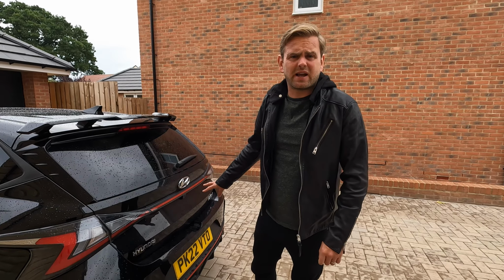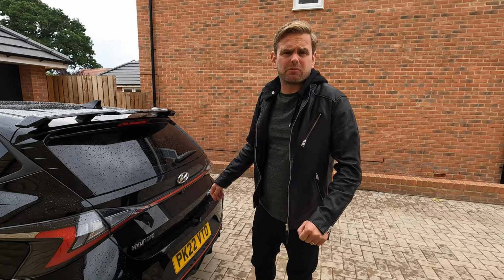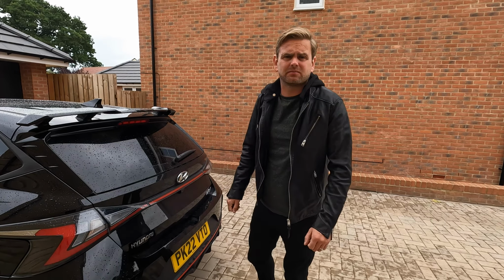Now, the rear view camera is great, but when you're driving along, the camera gets dirty and it's not covered. So when you pull up somewhere, put it in reverse, sometimes you can't see anything and you have to get out and give it a wipe.